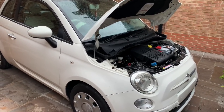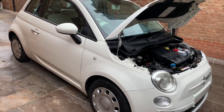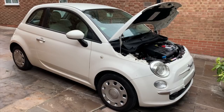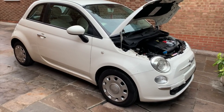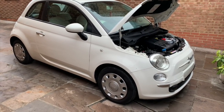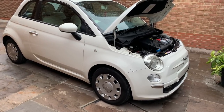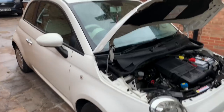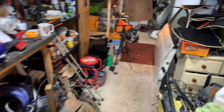So I haven't really set a price for this yet, but when you think the amount of work I've had to do on it, very little, it's going to be a good bit of profit in this, and also it's going to be a cracking little car for somebody. I've got to change the speedo, that's one other thing I've got to do. I have bought one more speedo, but it's from a 2019 car. It was a bit of an experiment actually.